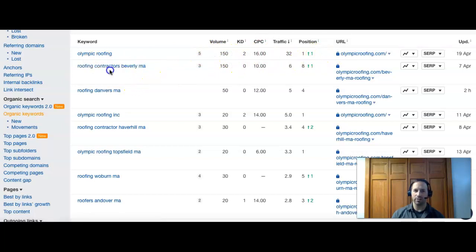And here's a great search for someone looking for a company they don't know. They don't know the company name. So Roofing Contractors Beverly MA does bring in 150 people per month, and they're number 8. So they're on the first page towards the bottom. They moved up one spot recently, so they are climbing. If they can get in the top 5, they'll get a much bigger percentage of that, and they'll be doing much better.